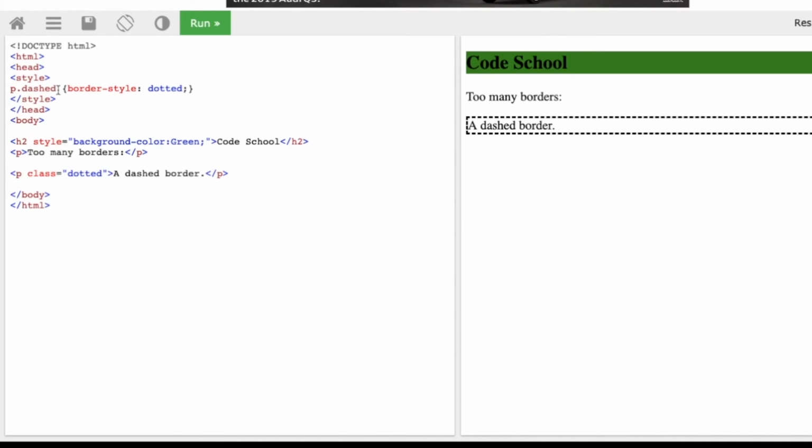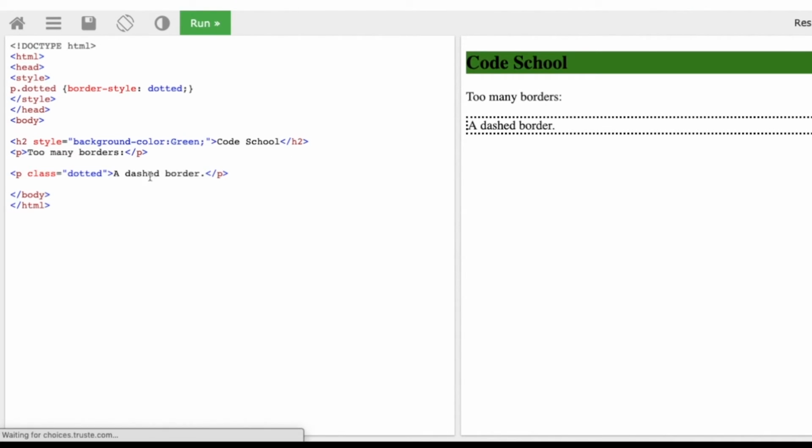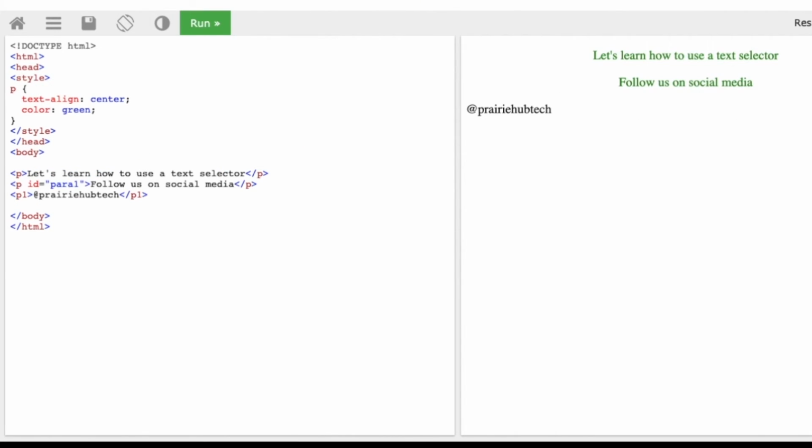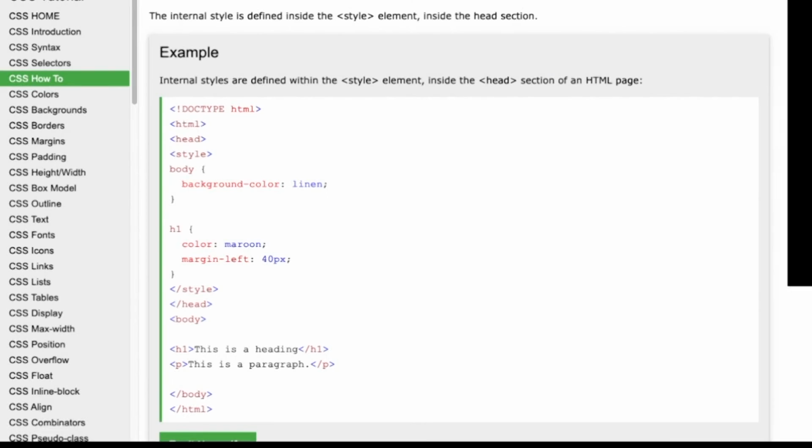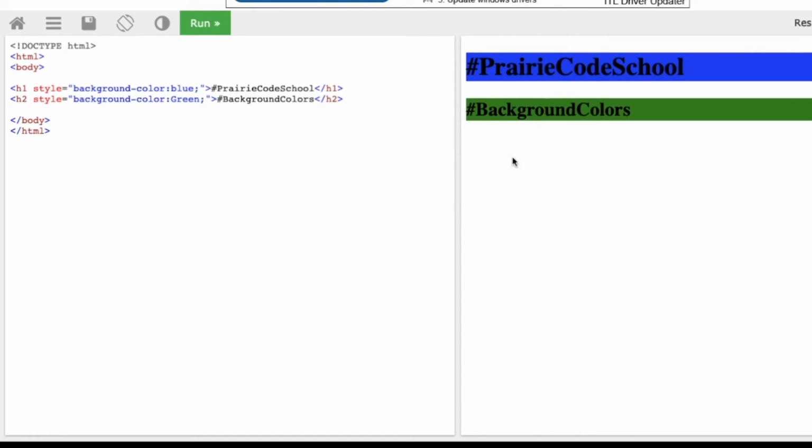And let's see, p.dotted. All right, let's see what happens. Now it's dotted. I can actually change it in here. That's pretty cool. So now you know how to do it. Now you know how to create a border. You also know about using text selectors and how to use internal styles, as well as their background colors.